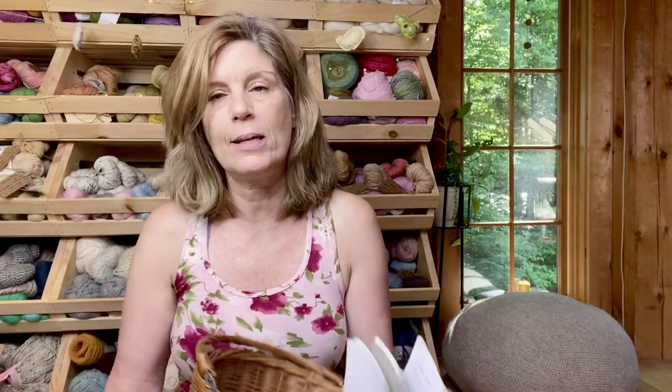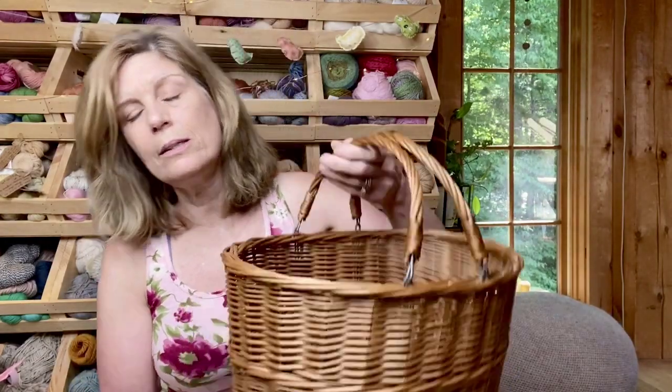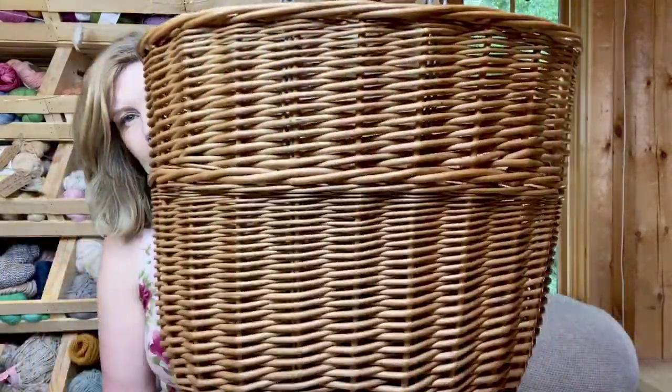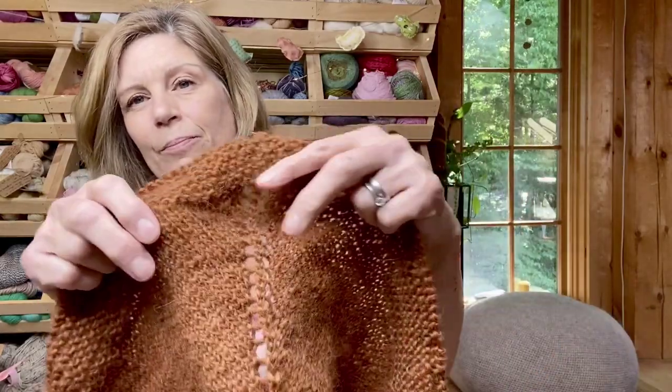But in the meantime, this is going to become something, and the other one is right here in this gorgeous basket that I just got. We went up to clean out Joe's mom's place the other day, and just found some beautiful treasures and antiques that are so special. So this is one of them, this beautiful handled basket. I love everything about it, the size, the color, the handle, it's just perfect.